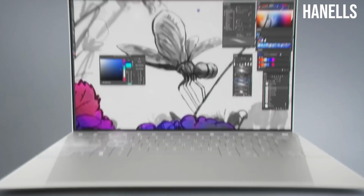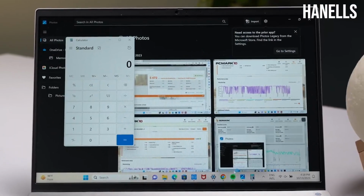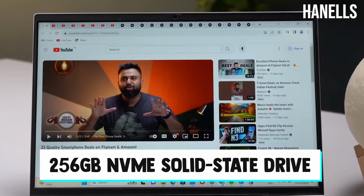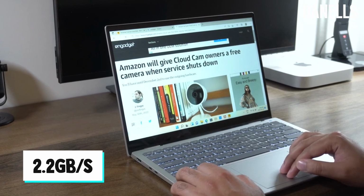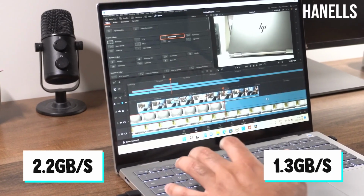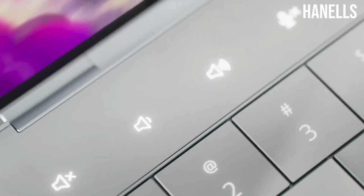What about the Inspiron storage? Booting Windows and launching programs feel swift courtesy of the included 256 GB NVMe solid-state drive. And read and write speeds impress as well. Based on CrystalDiskMark testing, we see sequential reads at 2.2 GB per second and writes at 1.3 GB per second, which outmuscles many pricier laptops. The SSD may be small, but proves mighty.